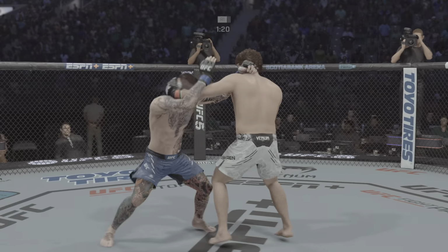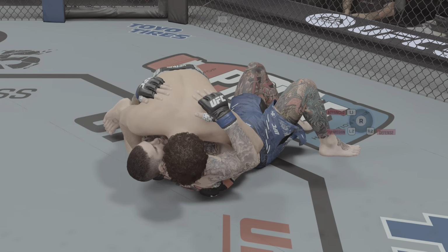He's got great kicks also. He needs to be throwing more kicks in this fight. He hasn't thrown many at all. Straight right is there. Those are the body kicks that'll crumble you. Oh, stuffs the takedown without issue. Look at those weapons. Look. Oh! How good was that judo toss?